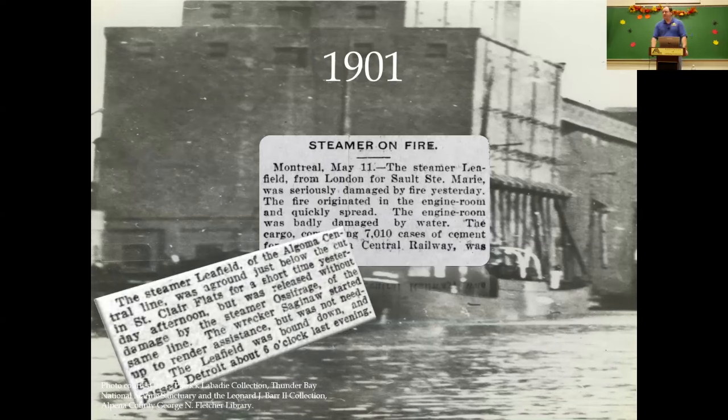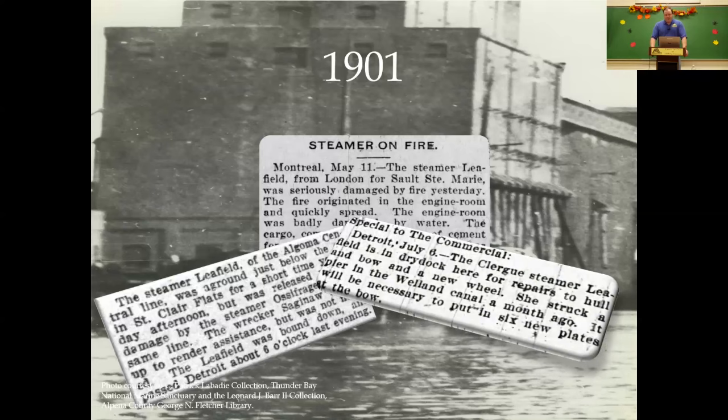and promptly runs aground in the St. Clair Flats. Fortunately, no damage anyway, just an inconvenience of having to have a tugboat come pull them out of the mud. They go back about their business, and they manage to run into a pier in the Welland Canal, where she's going to have to go back to the dry dock and have 6 new steel plates replaced in her bow. That is an interesting year in and of itself, but it gets better.